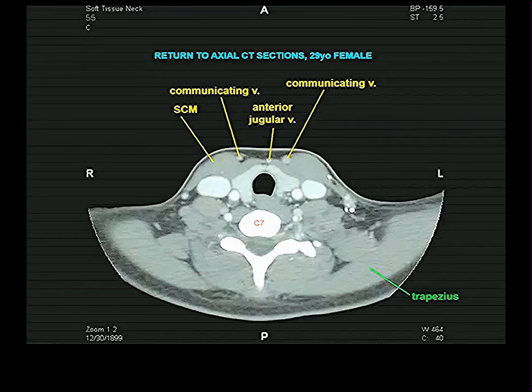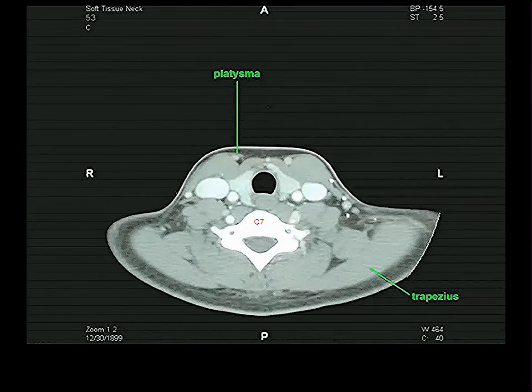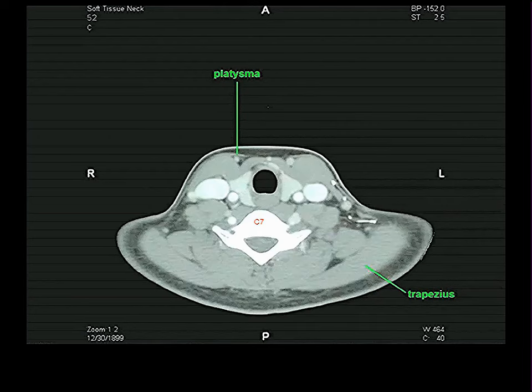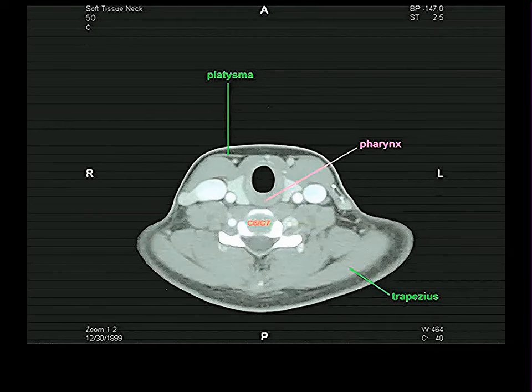That's not a problem. This muscle that's appearing in the back is the trapezius, and this little thin slip of a muscle you can see right here, which is the most anterior soft tissue structure in the neck other than fat, is the platysma muscle, right there. And in this case, it's anterior to the communicating vein, as it will always be. All right. So we keep on going up.